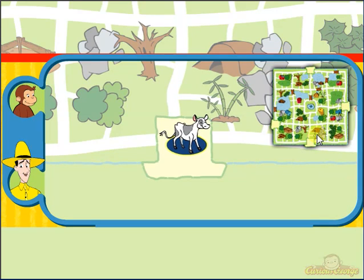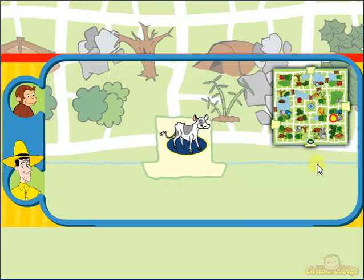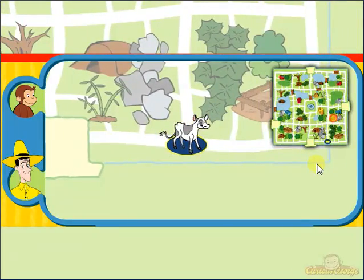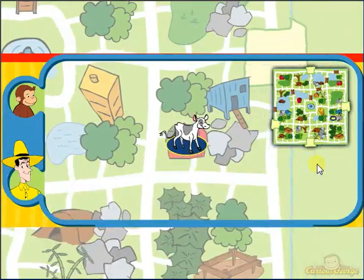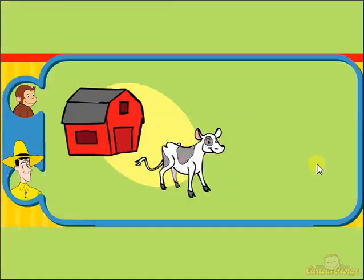Can you help this animal find her home? Here's where she is now. Here's her home. Yay! You found her home. The calf lives in a barn. Thanks for helping. Click the green button to help another animal.